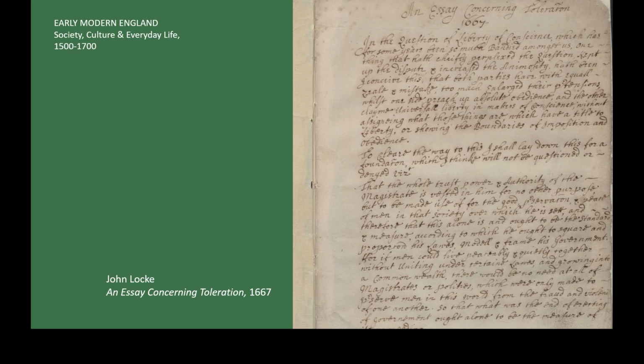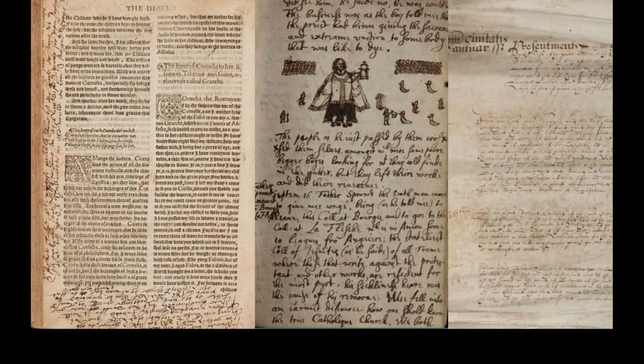And it poses the question, well, why are you talking about toleration now? And of course, part of the answer to this is that England has just experienced a civil war between the king and parliament. And prior to that, there had been a religious schism in terms of the Reformation. And so these events really exemplify the upheaval and the change of this time. And through this, we really aim to look at the experiences of the people who lived this time. And so how do we examine those experiences?